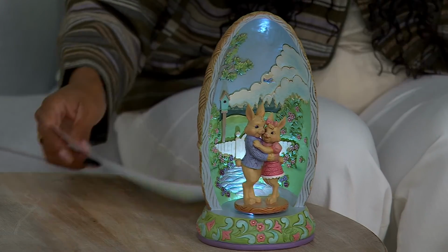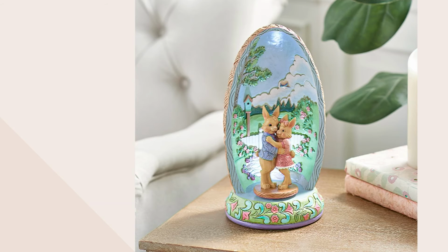Maybe this is baby's first Easter. Maybe you want to get something to commemorate that. Here you go. Now you can bring out this beautiful piece every single year. And it's on a clearance price of $59.99. There is no reorder on something that's already very limited. Your 5 easy payments, $12 for your lit and rotating bunny couple. It's H264523. Jim Shore, thank you so much for spending some time with me.